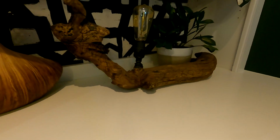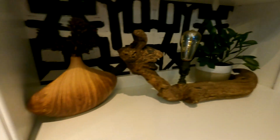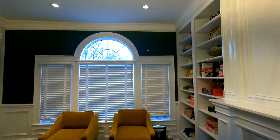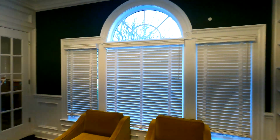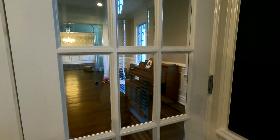This is so cool. I mean, I don't even know what this is, but it's so cool. It's a light bulb on a repurposed wood. Oh, man. I don't know, man. Audio video is awesome, but design is so cool. I really like aesthetics.